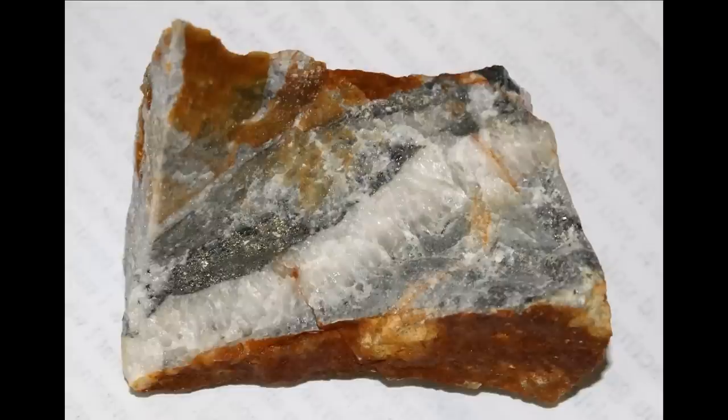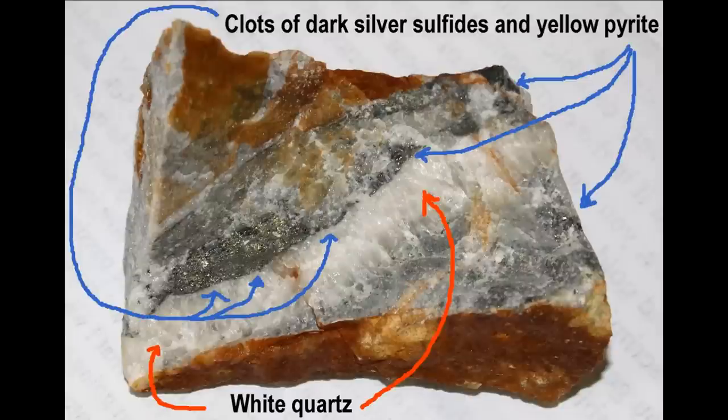Here you can see a close up of that specimen that I was holding in my hand, and you can see running through the middle of it from left to right is a band of dark colored material, and that's the dark colored silver sulfides. There's really tiny gold mixed into those sulfides, but there's a lot of silver too. And this would be a really rich specimen. Here you can see the minerals in it, and this would probably run something on the order of 40 or 50 ounces of silver per ton, and maybe around a half an ounce of gold.